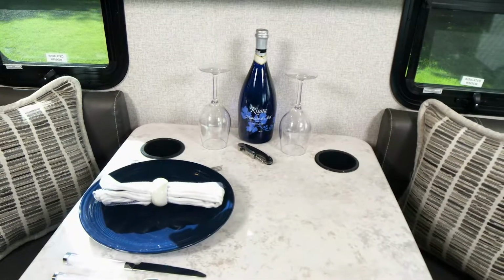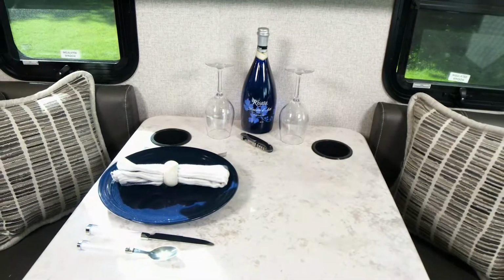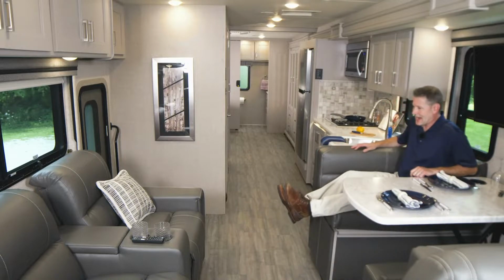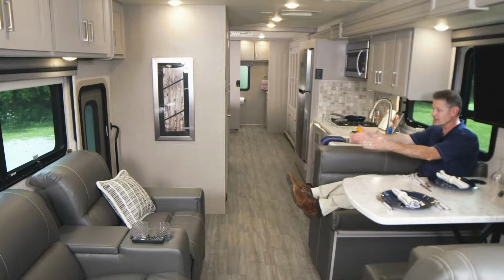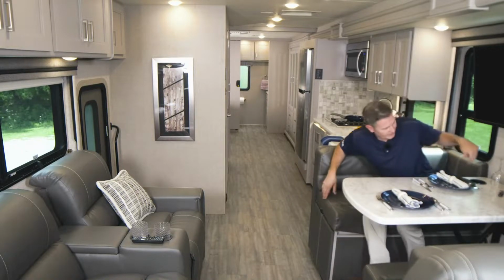We have it set up for a nice meal here. And the other nice thing is we set that pillow over there. You have a backrest here, right? So you can sit back and you can put your feet up, not just whoever is sitting in the theater seating. You can go ahead, you can put your feet up, you can unwind. You have cup holders for the drive.